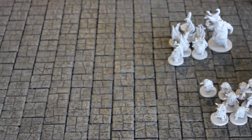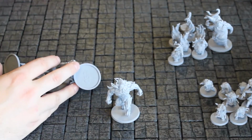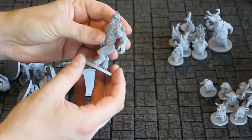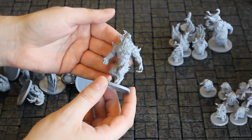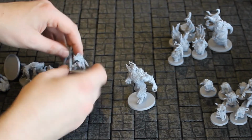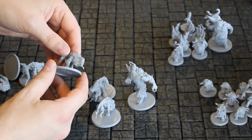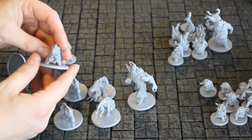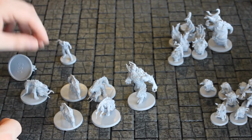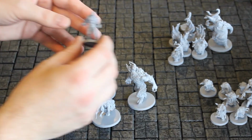Then we have the Wrath expansion. The Wrath minis are the least crazy looking ones of those I bought. So you got the avatar, and he basically just looked like a really angry demon. And there are these hound-like creatures with huge heads, huge mouths that split into 3. Very cool looking. And then there's the controller miniature.